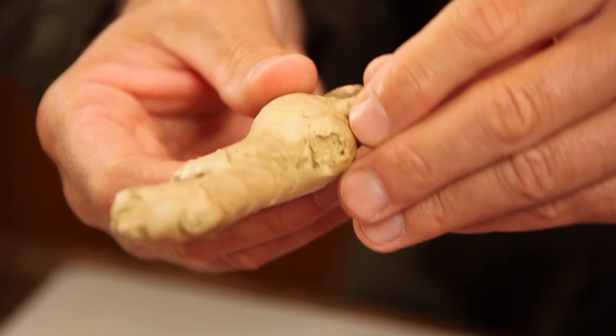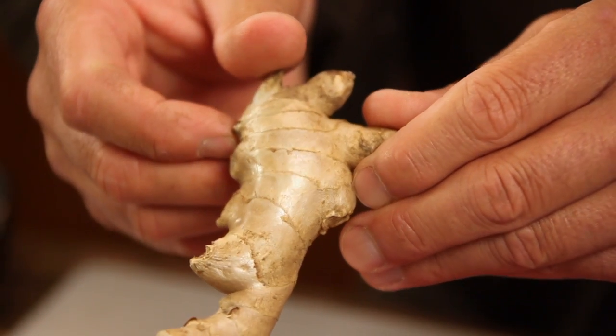And now we need to get started with aromatics. And whenever you're doing Asian dishes, aromatics are very important. Today we're going to be using fresh ginger, garlic, and shallot, and that is going to be our aromatic punch for the dish.